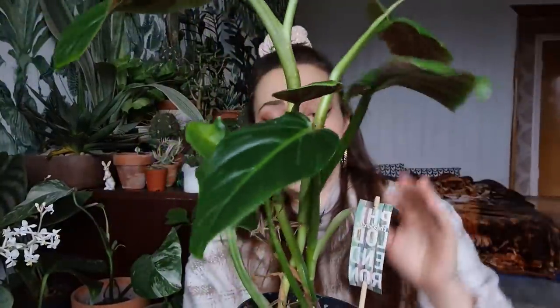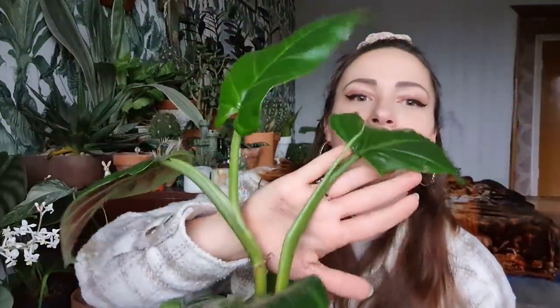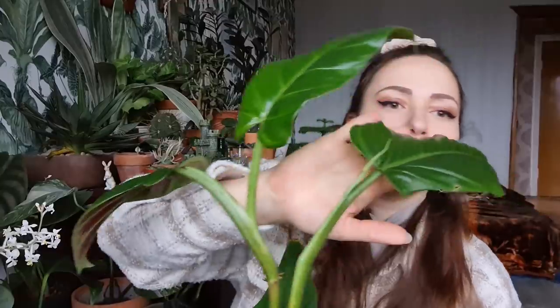Here you can see, I don't know if you can see, but in this pot are three plants, which is amazing. I got it from my best friend Gintres, and there is actually a fourth baby coming out, which is extremely awesome. And the new leaves, ooh, I think I broke the, yep, I broke the aerial root. Oops. Okay, so here is a new leaf that is coming out.